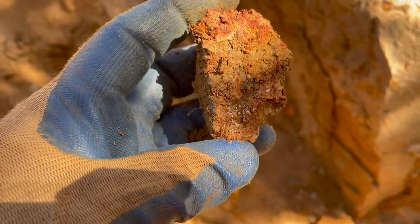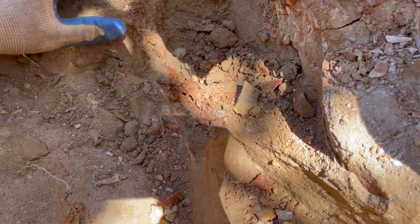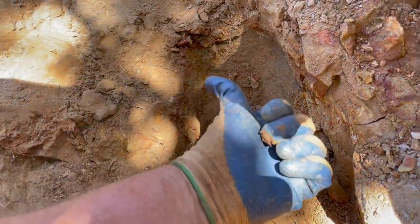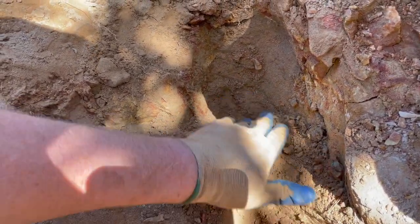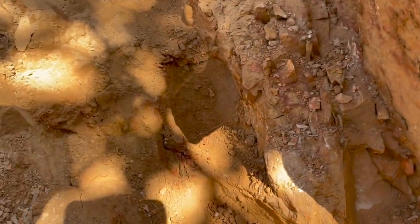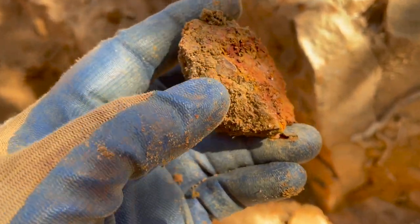That should have some nice stuff on it. Put that in my bag. And this stuff right down here should have some nice stuff on it. And this side over here is where those crystals were facing. Hopefully that'll have some nice stuff on it. We'll open that up a little bit more and see if we can't find something good. There's a pretty point right there. See it right there above my thumb.